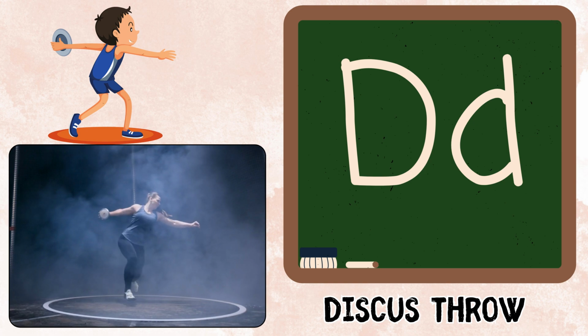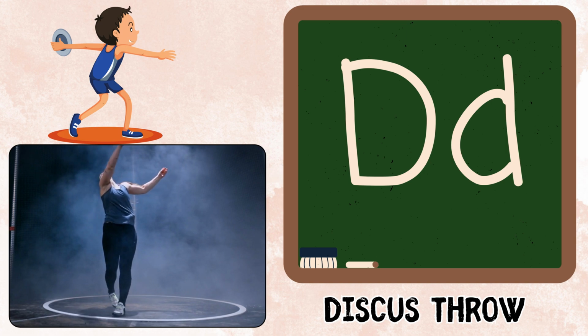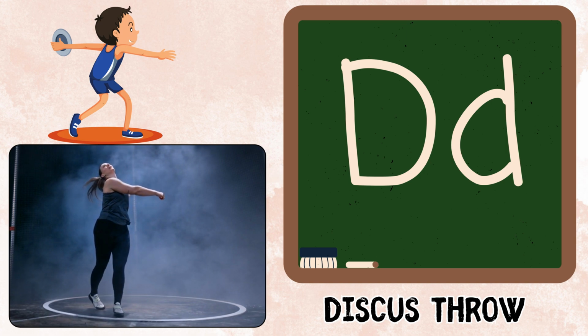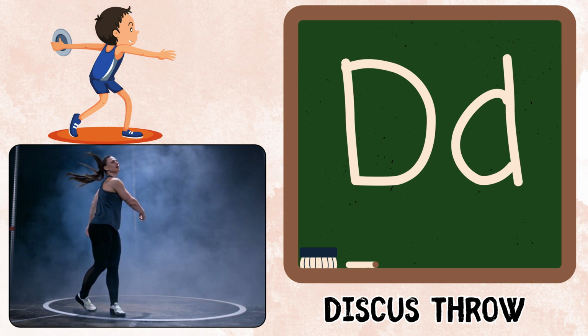D for discus throw. In this game, a heavy disc is thrown for distance. The goal is to throw the discus farther than your opponents. It is one of the oldest sports performed in the ancient Olympics.